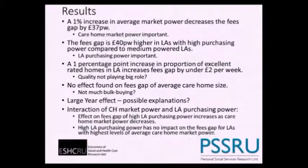Okay, so I've gone over most of that, but at the bottom there, another extension we do, that I won't show the results of but will just point out here, is that we interact care home market power and LA purchasing power. We find that the effect on the fees gap of high local authority purchasing power increases as care home market power decreases. So local authority purchasing power is affected by care home market power. And indeed, for the highest levels of average care home market power, I think about the 75th percentile and above, LA purchasing power has no impact on the fees gap. So they're playing each other off in terms of the level of market power in the care homes market.